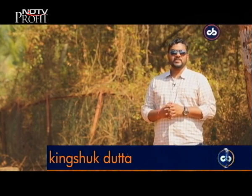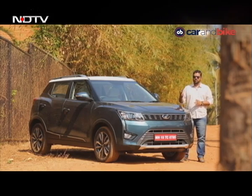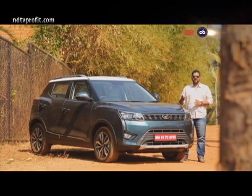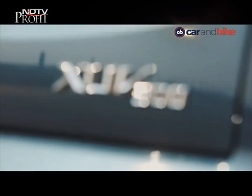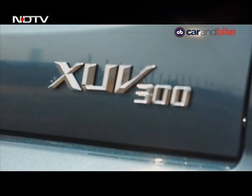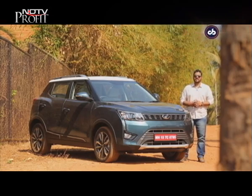The subcompact SUV space in India grew by a solid 23% last year. With over 4 lakh units sold, it is without a doubt the fastest growing car segment in India today. And now, Mahindra has a brand new model to take on the likes of the Maruti Suzuki Vitara Brezza, the Ford EcoSport and the Tata Nexon. We are in Goa to test drive the all-new Mahindra XUV300. It does seem like an exciting prospect and we can't wait to start driving it and tell you how it is.